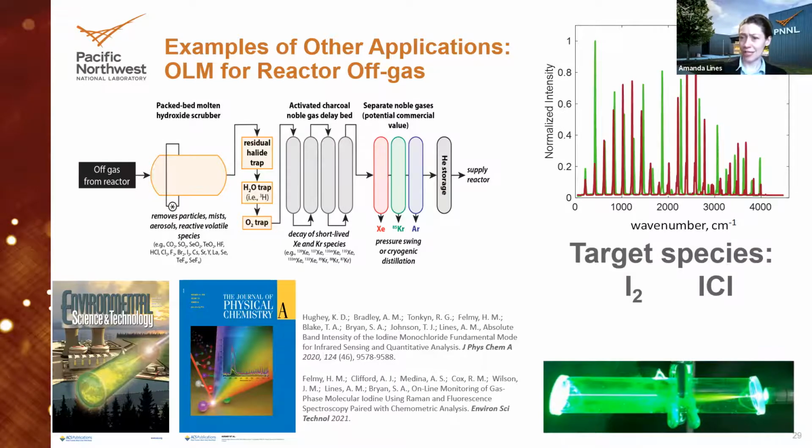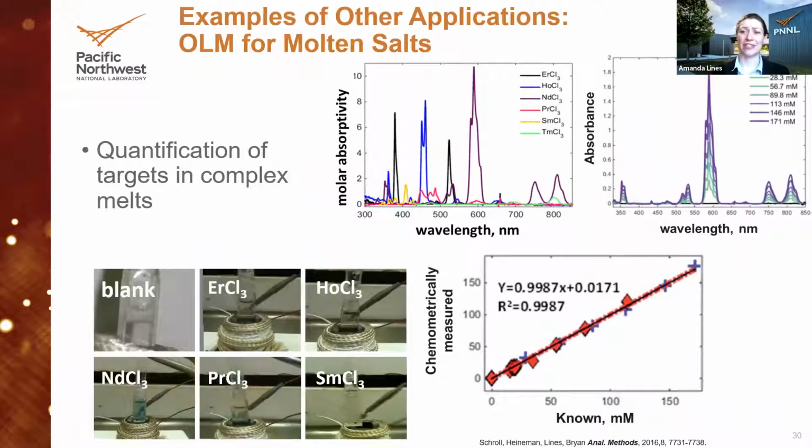And if we're thinking about molten salt, we can also think about some of the examples we've been doing with quantifying species in a molten salt system. I think this might be exciting to various members of the audience, where we've actually demonstrated several years ago that we could apply this online monitoring optical approach to molten salts and use chemometric analysis to quantify analytes in very complex salt compositions. So actually in this system, this was a lithium chloride, potassium chloride eutectic, I do believe, and we were looking at salts that had up to 6 different lanthanides in them.